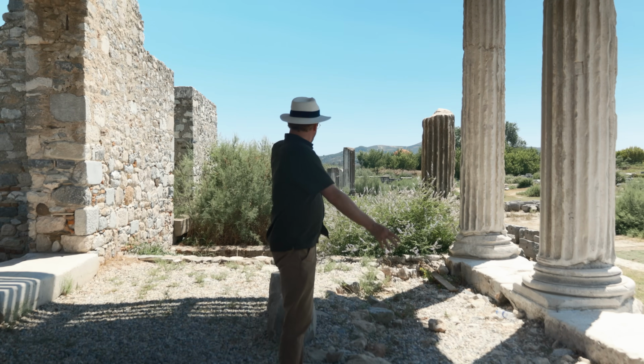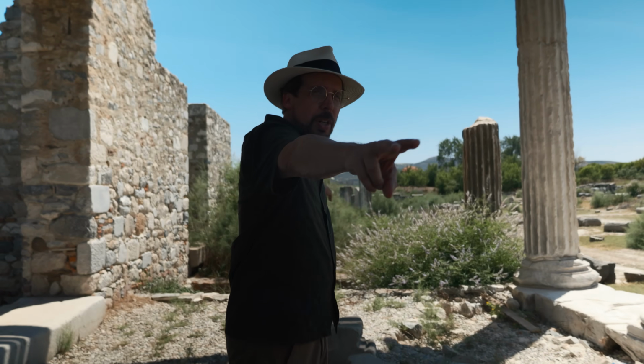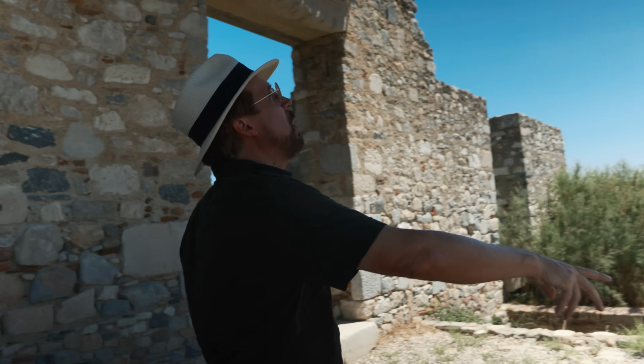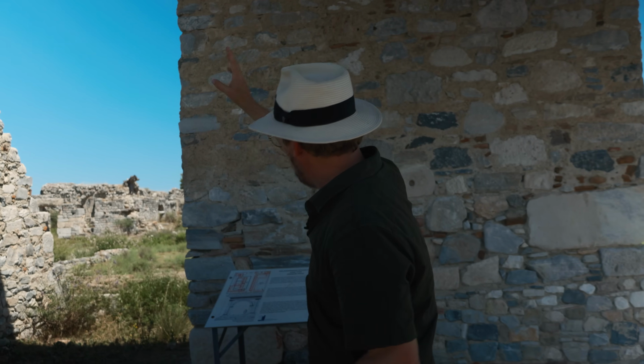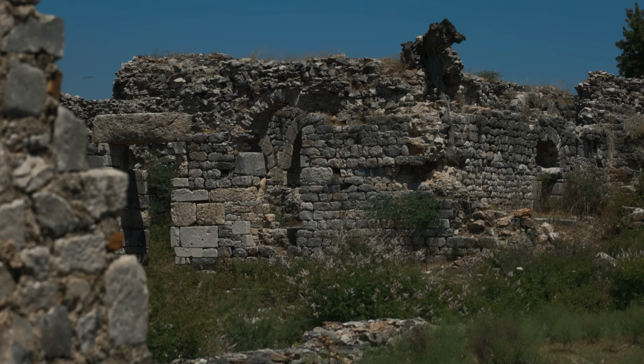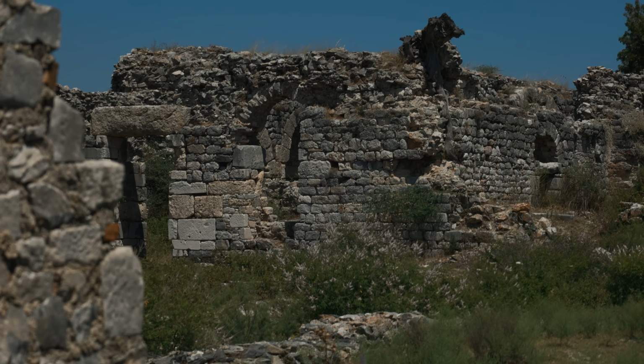Right along here was a stoa, 99 meters long. We call it the Ionic stoa because it's colonnaded by these columns in the Ionic style. You can tell from the column capitals at the top. And then it formed an entrance to go into the baths over there. Those are called the Baths of Capito.